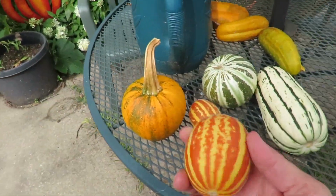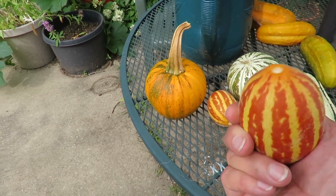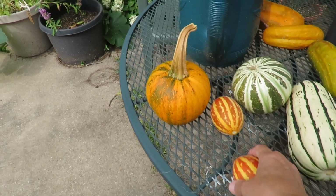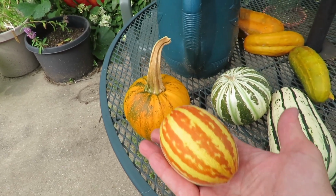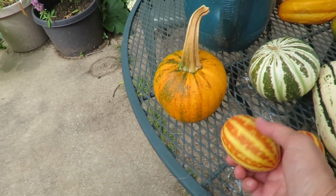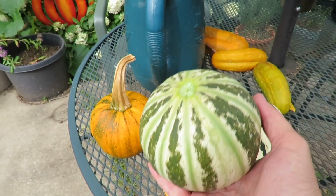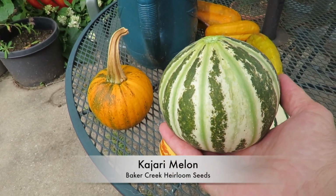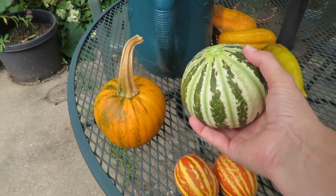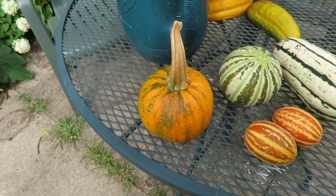So these little melons fell down. They look ripe. I'll have to try them. I'll look up and see what they're called. These are the ones that look like little watermelons. And then this is one of those melons that's supposed to get orange as well, and it had fallen off the vine, so I'm going to leave it here and see if it gets ripe. Another pumpkin that I had.